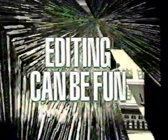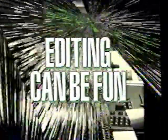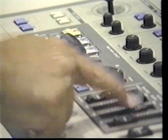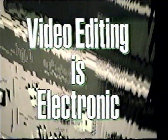Basically, if you want to edit a show, all you need to do is pick the scenes you want and re-record them, or a portion of them, like the audio, onto another tape. Since there is no cutting, no scissors involved, the risk of losing your original work is greatly reduced.